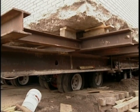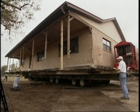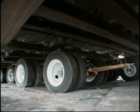All right, tighten up, Jane. It's just crazy to see a house of that size moving. Hopefully everything gets there all intact.